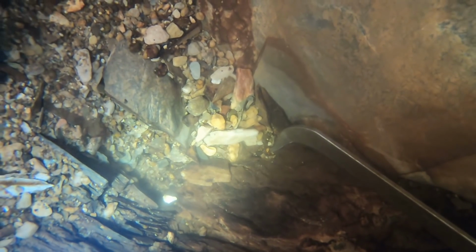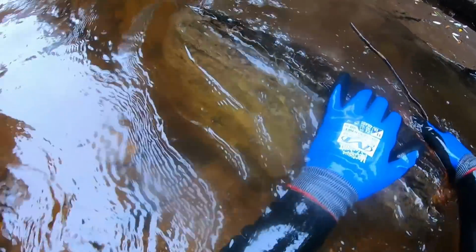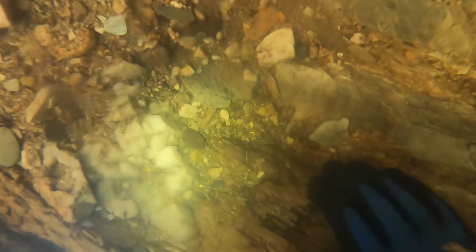This piece is a nice chunky little nugget. The crevice was shaping up nicely and I knew that it would continue on to show good gold. But the task of moving the large boulders would come first. And then another awesome shaped gold nugget.